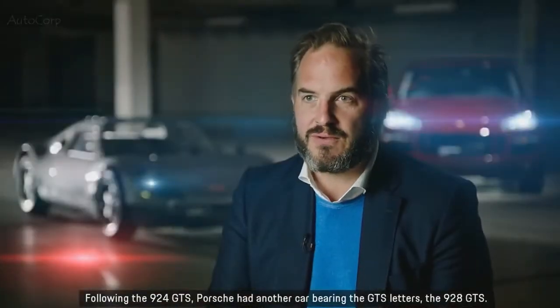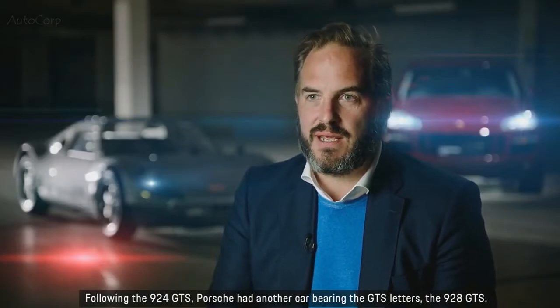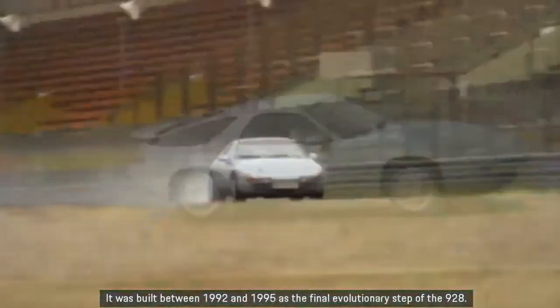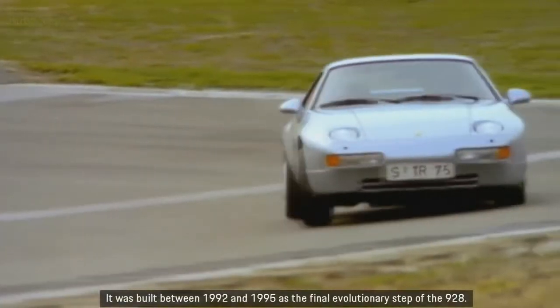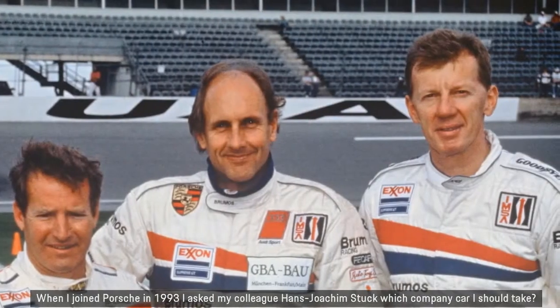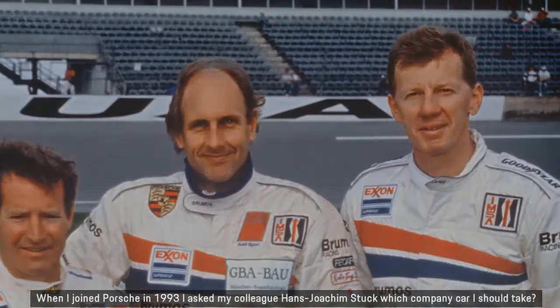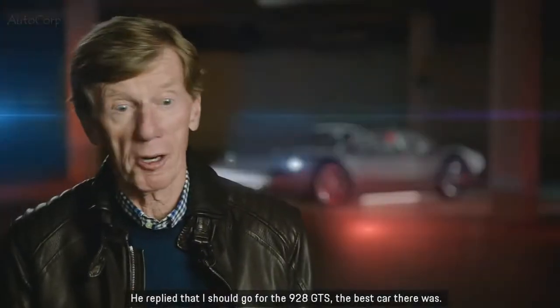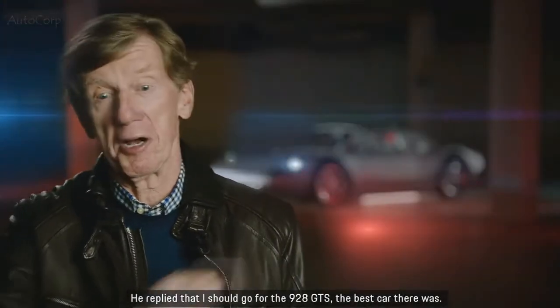Following the 924 GTS, Porsche had another car bearing the GTS letters, the 928 GTS. It was built between 1992 and 1995 as the final evolutionary step of the 928. When I joined Porsche in 1993, I asked my colleague Hans-Joachim Stuck which company car I should take. He replied that I should go for the 928 GTS, the best car there was.